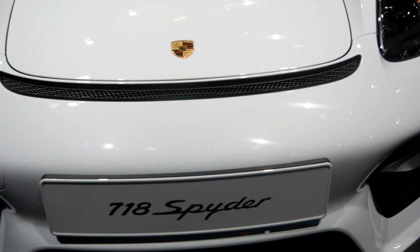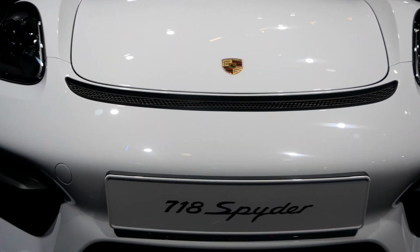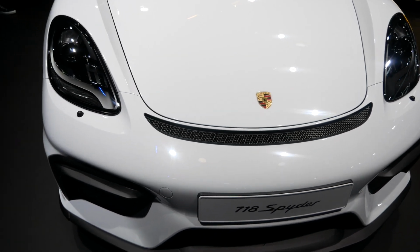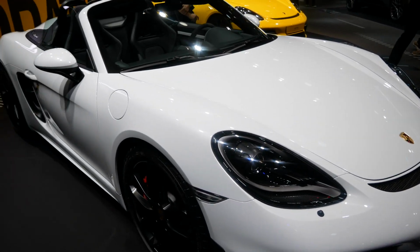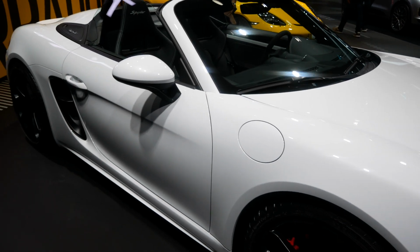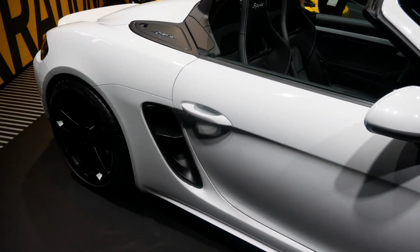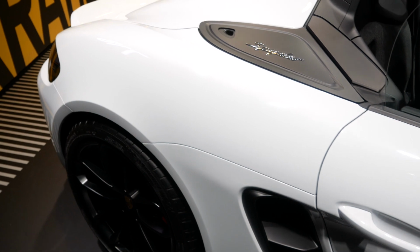So moving over to the new 718 Spyder. Now, the Spyder grabs my attention because the Spyder now uses the same basic underpinning and suspension system from the GT4, whereas the previous Spyder didn't have the GT4 suspension. And as you know, the GT4 suspension is primarily based upon a lot of the GT3 componentry. I actually think this is really nice. Obviously, it lacks the rear wing of the GT4.